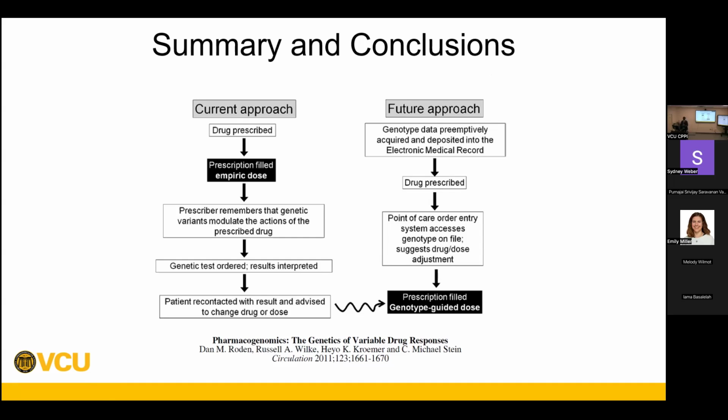When there are severe ones, big alerts pop up and you have to override them to move forward to even fill a prescription. That's the direction that we are going towards in the future, and we'll have better outcomes associated with that.